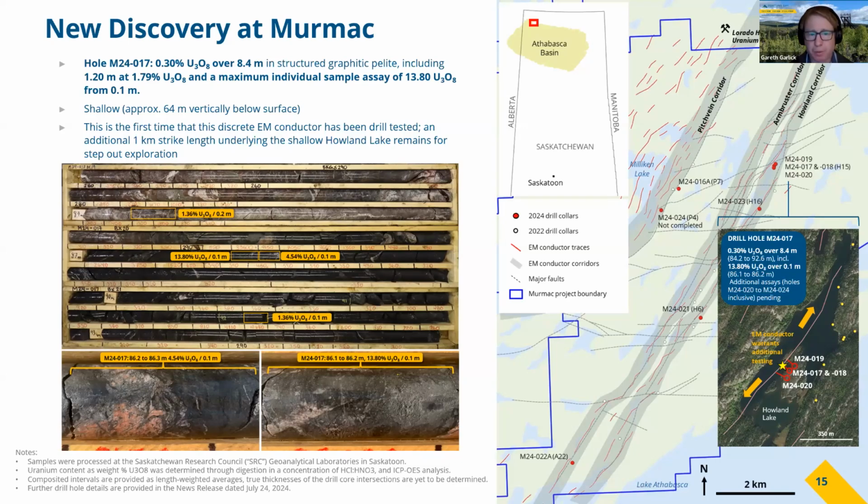And why this is interesting is that the historical exploration in this area all focused on beaver-lodge type mineralization. That is fault-hosted uranium in quite resistant granitoid rocks. And the exploration was all driven by surface prospecting with handheld scintillometers. So in the historical exploration, there are no continuous intercepts of mineralization within graphitic rocks in Murmac.